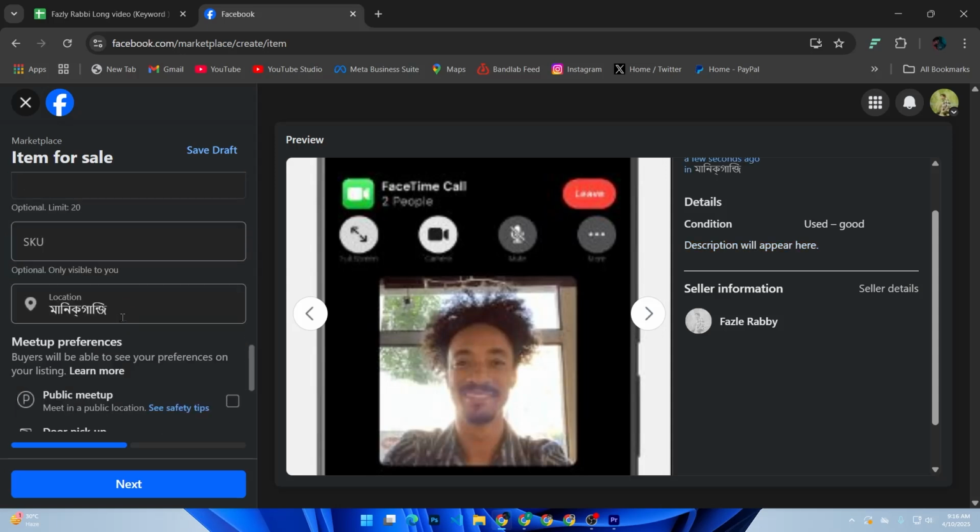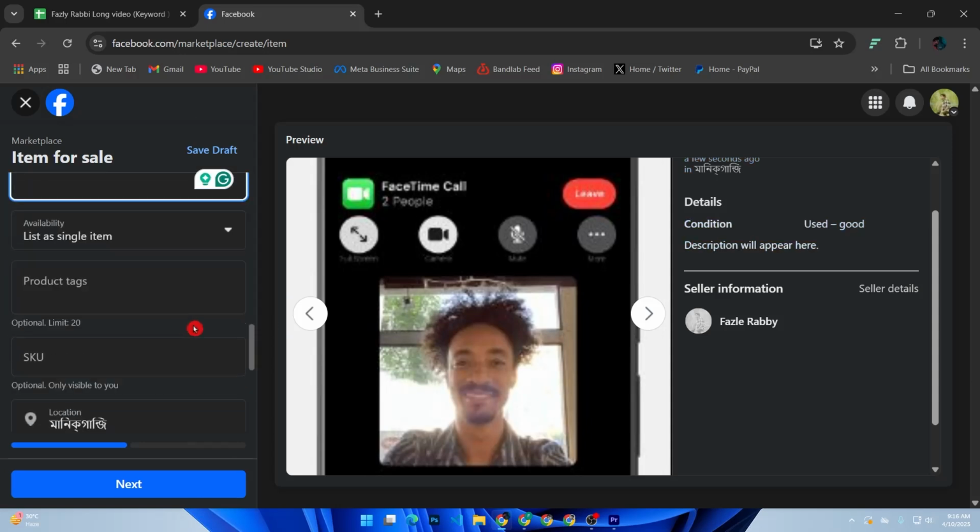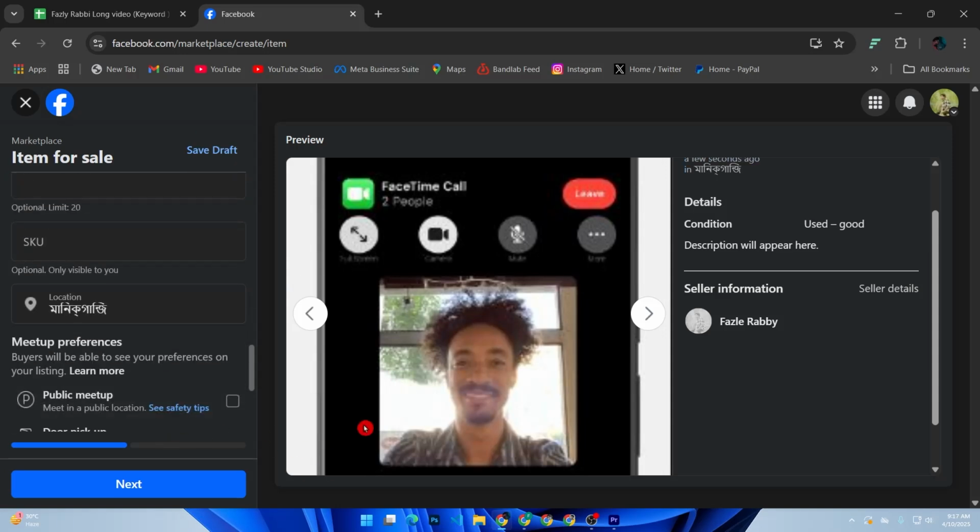Location, and add your city or neighborhood, not your full address. Double check everything, then click next and choose if you want to list it in local buy and sell groups for extra exposure. I recommend it. Finally, hit publish.